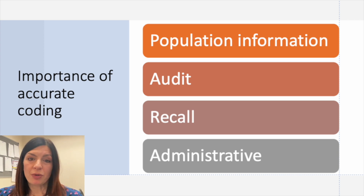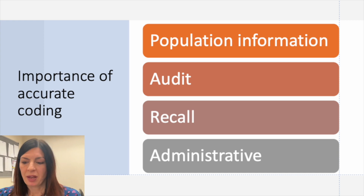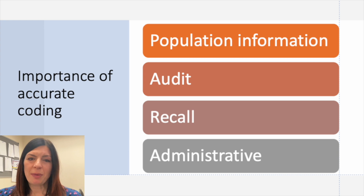So we can't recall them if we don't know who they are. There are also other administrative issues, particularly within GP practices, around recall and flu vaccines, etc. So there are lots of important reasons why this population should be accurately coded.